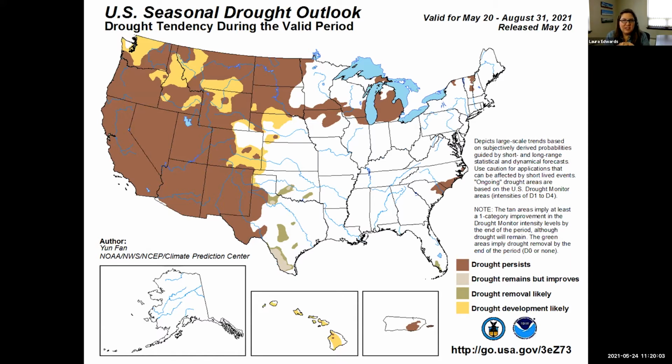I neglected to put in my slideshow today some information from the U.S. Army Corps of Engineers, but they did come out with their runoff forecast a couple weeks ago in May for the rest of the year, and they are continuing to lower their predicted runoff in the Missouri River. What that means, and they're now giving a heads up, is if you have water intakes in the main stem Missouri River, they may go dry or have some issues with drought this year. That's different than what we saw in 2017, where there was ample water in the Missouri River. This year, not so much.